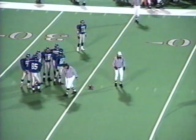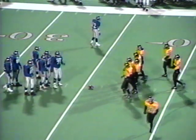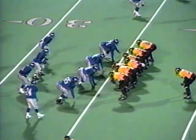On to the area round of the Class 4A Division II state playoffs, the number one team in the state, the Denison Yellow Jackets, will continue on. And this will be what? Mike, you'll know how many years in a row. This will be the 5th straight year we've met up with Stephenville. Beat us 2 years in a row. We beat them 2 years in a row. And got the rubber match, huh?